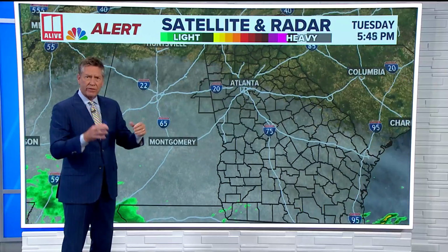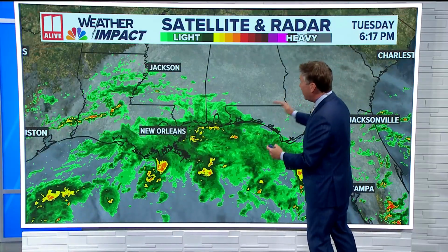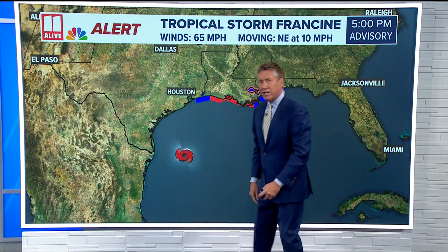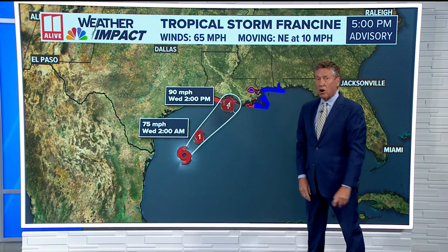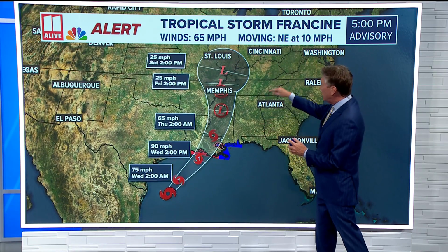The sun's still able to filter through that a little bit, but more of those clouds back into Alabama, central Georgia, and South Georgia. Once you get to the Gulf Coast, that's where we have the rain. That's convection well ahead of the center that is still well down to the south. You can see the center of the storm right now as it moves up toward the north. This is going to be making landfall tomorrow afternoon with winds around 90 miles an hour, and then the remnants continue to move to the north.